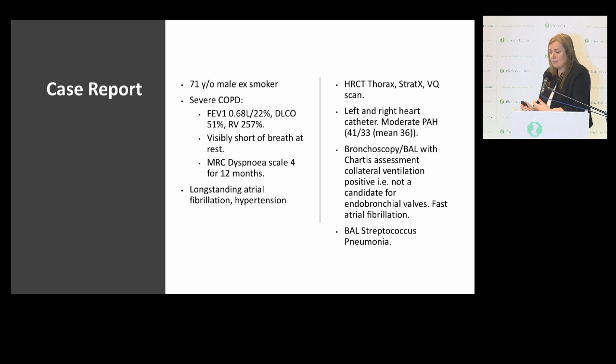And he was dyspnea grade 4. He had a bit of moderate pulmonary hypertension at this point, so it was impacting on his cardiac reserve. I bronched him. I did a balloon assessment. I checked to see if I could put valves in, but unfortunately, he had collateral ventilation, so the valves wouldn't work. And at the time, I sent off a lavage, and I treated any bugs that might have been down there.